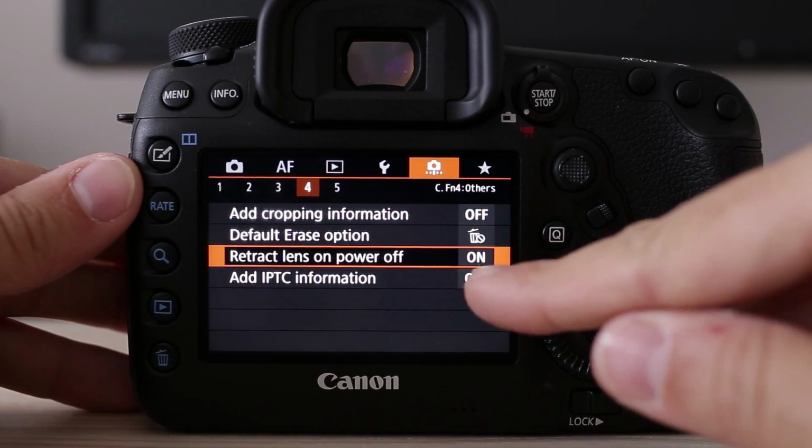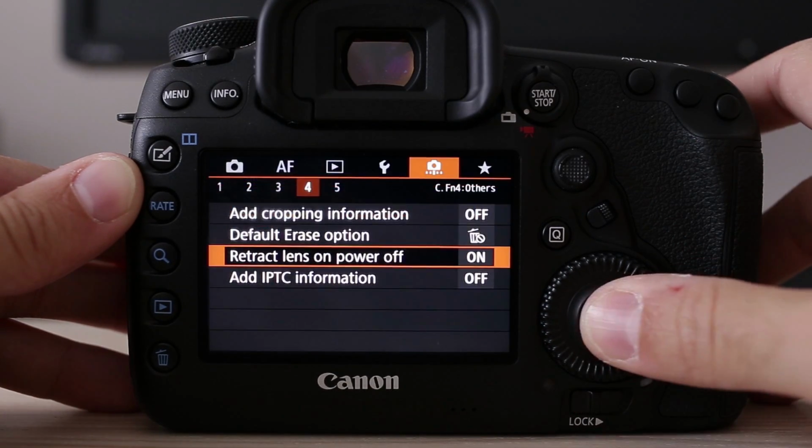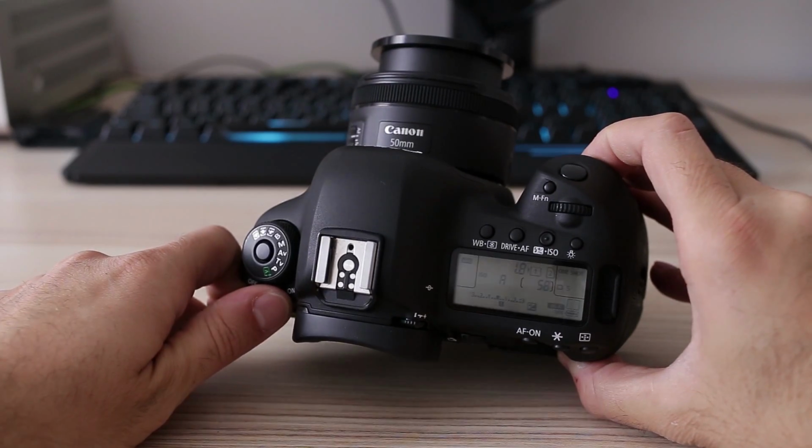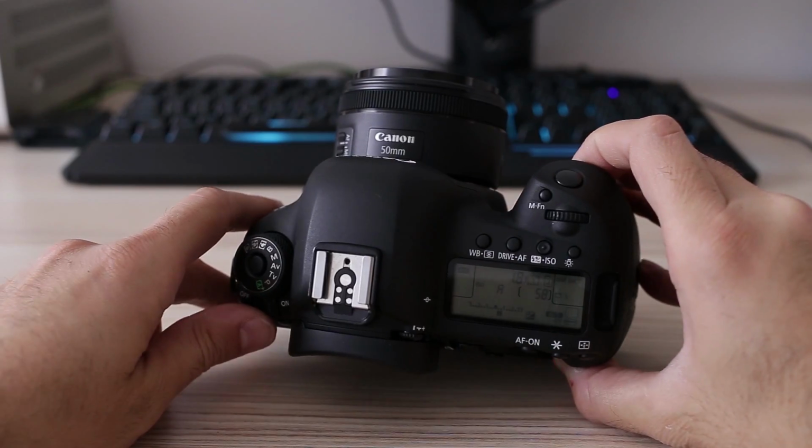New option I saw for the first time on a Canon is to retract the lens once the power has been switched off. This has effect only on lenses which extend when focusing, like my 50mm STM.